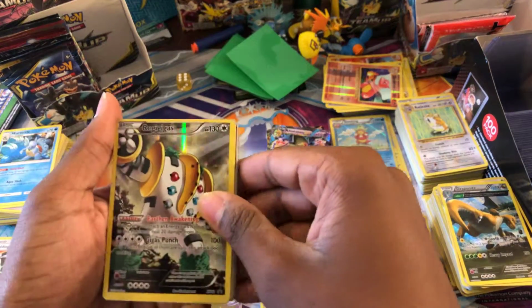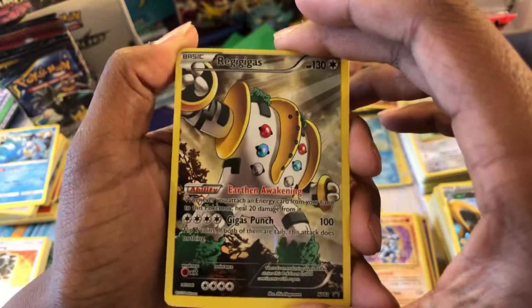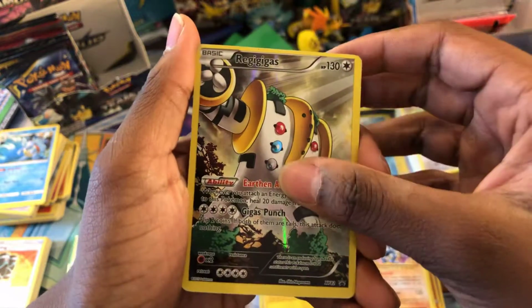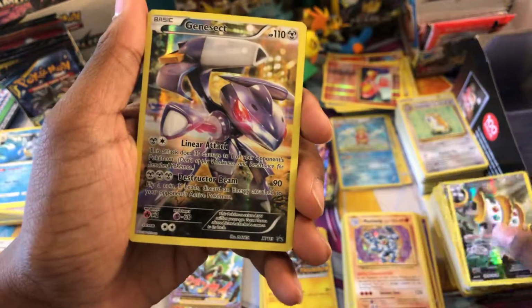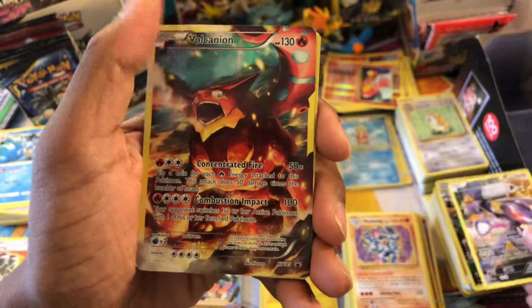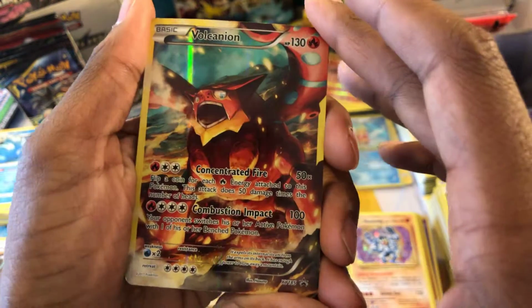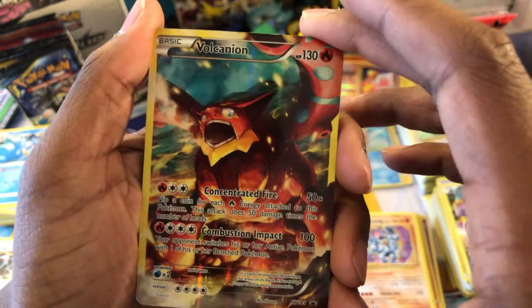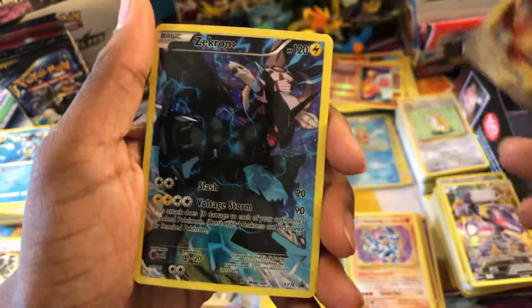I have a Regigigas. Tell me how you pronounce it. I say Regigigas, I think. He used to be my favorite Pokemon as well. It's interesting because a lot of people don't like him. But we have a Genesect, a Volcanion, which I've never seen this one before. Oh, it's a promo. This must have come in a box or something. That's pretty cool. All of these must have.